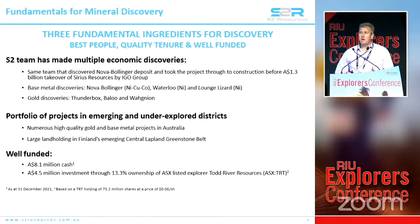The key elements of the company: we've got a team who've made multiple discoveries. Beyond their Nova Bollinger discovery, other discoveries in the team include Thunderbox, as well as a number of nickel deposits. Overall, 6 deposits have been discovered by this team, which have gone on to become mines. The other thing you need, of course, for explorers, is good ground. We've got that in spades, which I'll get to very shortly. And of course, you need funding. We've currently got $8 million thereabouts in the bank, as well as a $4.5 million shareholding in Todd River Resources.